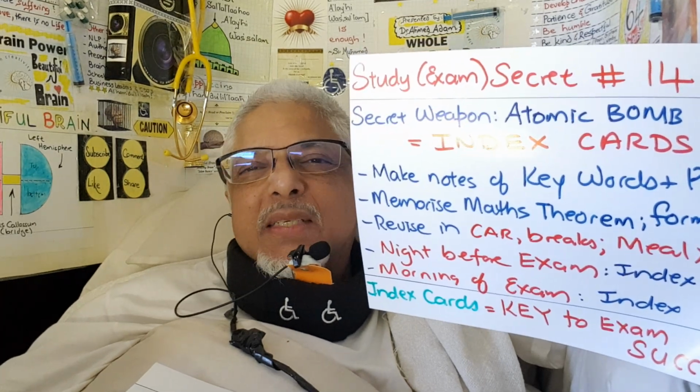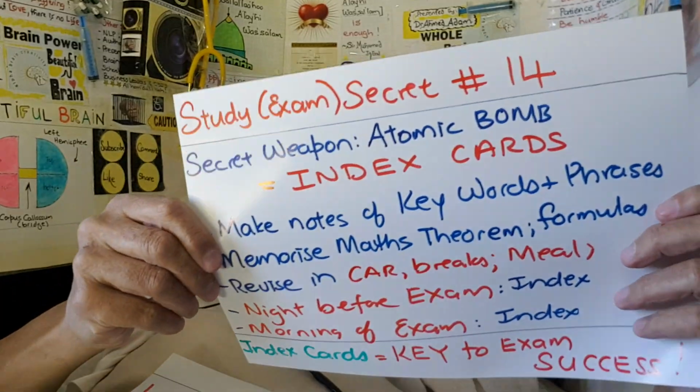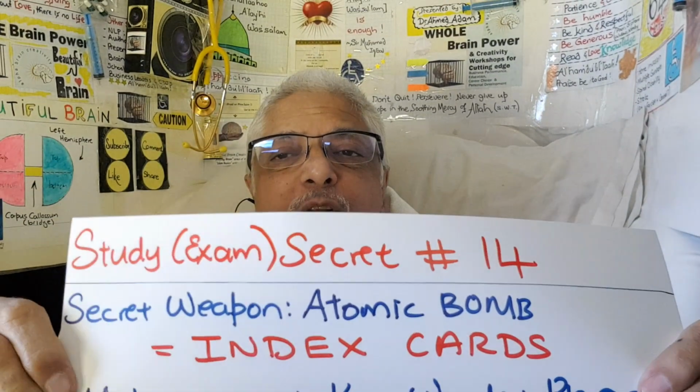Welcome, and this is the best secret I'm going to give you. This is like an atomic bomb of secrets. This is your secret weapon. This is called the index cards. You know what is index cards?